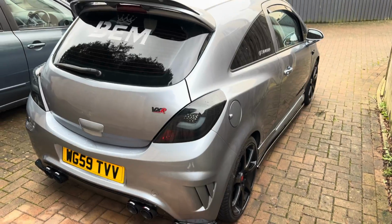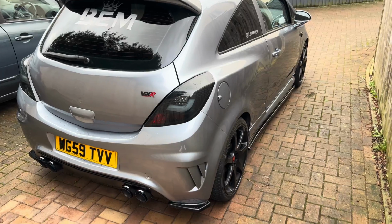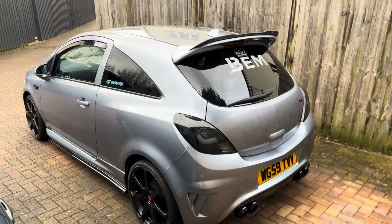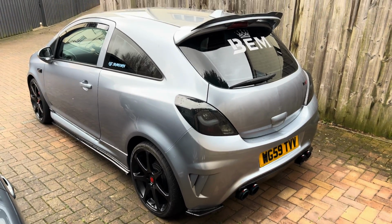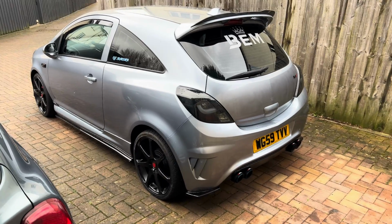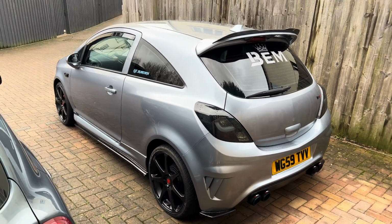Overall, that is a 2009 Corsa D 1.2 by the way, in a VXR replica. What do you guys think? There will for sure still be a lot of people hating on this because it's a replica and it's got the VXR badges on. What's the point in calling it a rep if you're not going to put the badges on? But it's everyone's personal opinion, so I like it how it is.